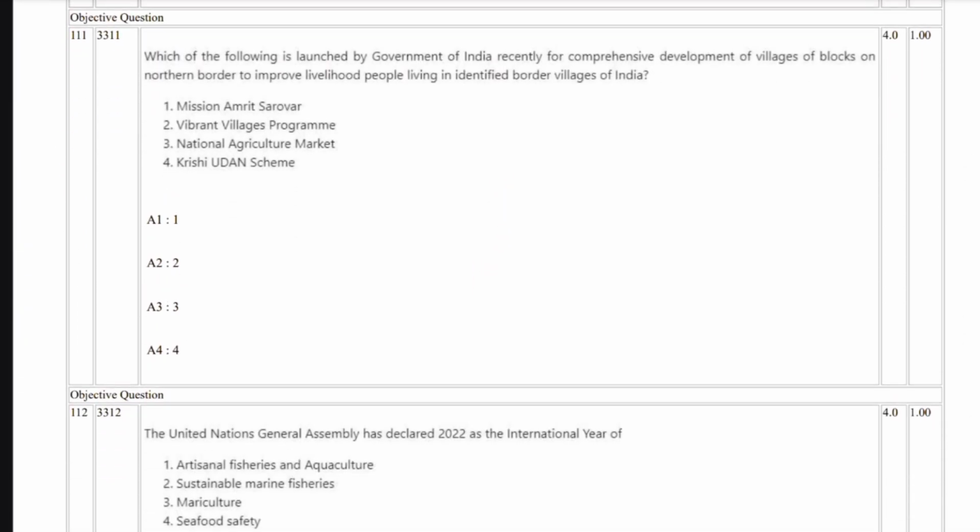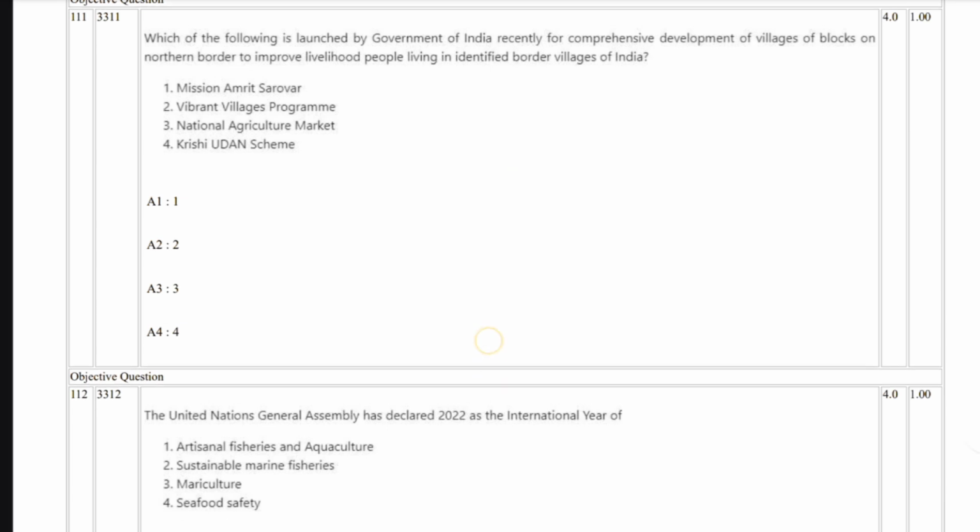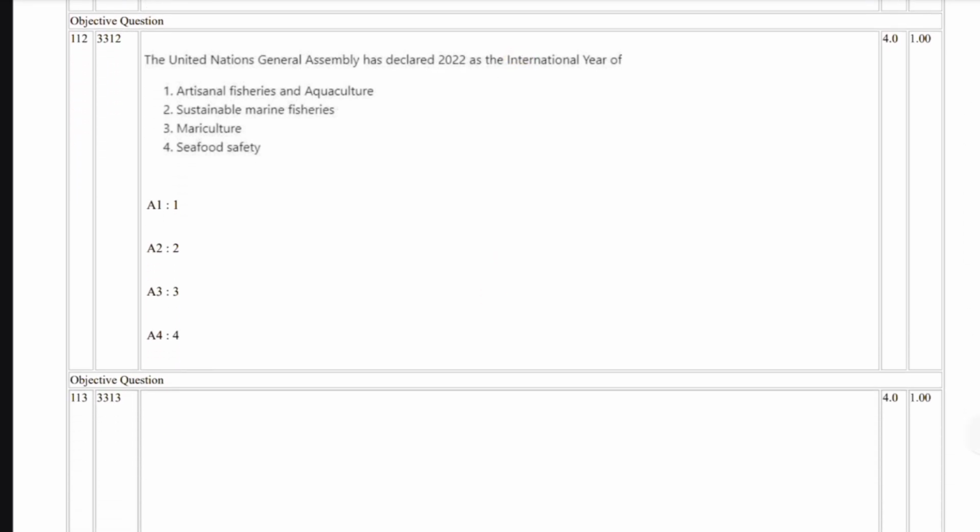Next question, which of the following is launched by Government of India recently for comprehensive development of villages of blocks on the northern border to improve livelihood of people living in identified border villages of India? So the correct answer is option number 2, Vibrant Villages Program. Next question, the United Nations General Assembly has declared 2022 as the International Year of. So the correct answer is option number first, Artisanal Fisheries and Aquaculture.